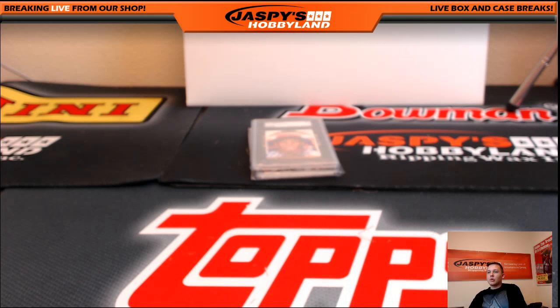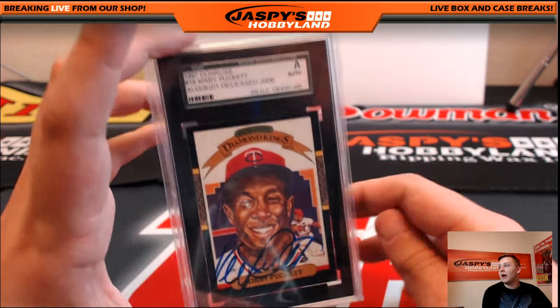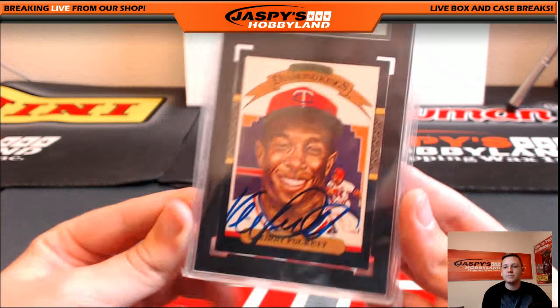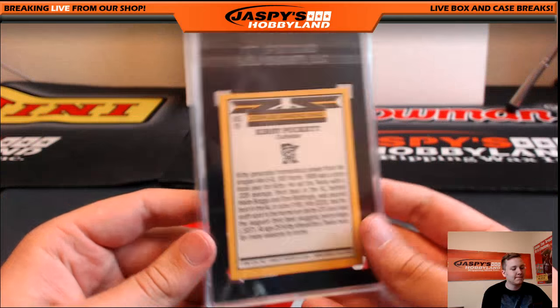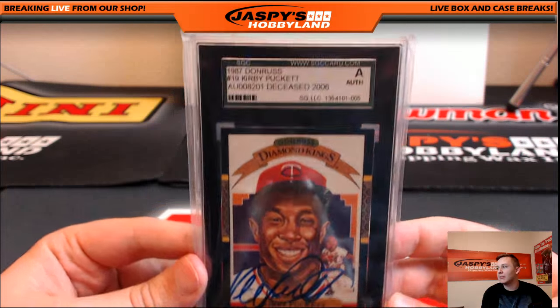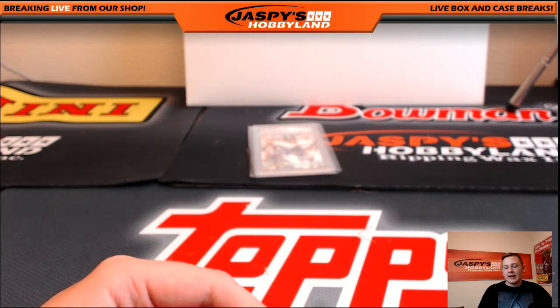No, I got graded baseball buyback vintage Kirby Puckett. 1987 Donruss. Rest in peace, Kirby Puckett. That is a nice one. Diamond Kings. In case you guys were wondering what inspired the Panini Diamond Kings, it's right here. Who gets this? Nice. Kevin J.